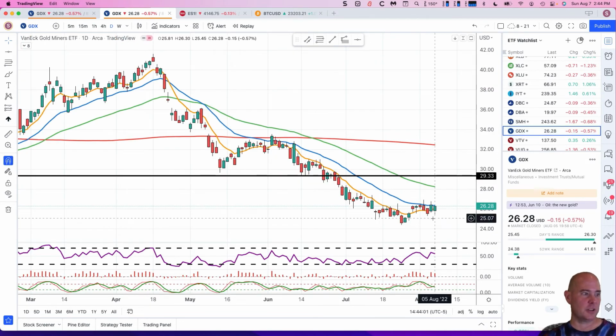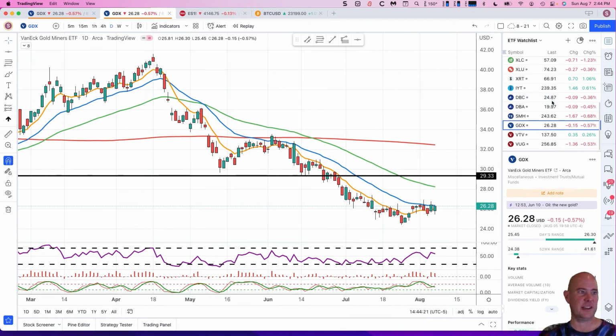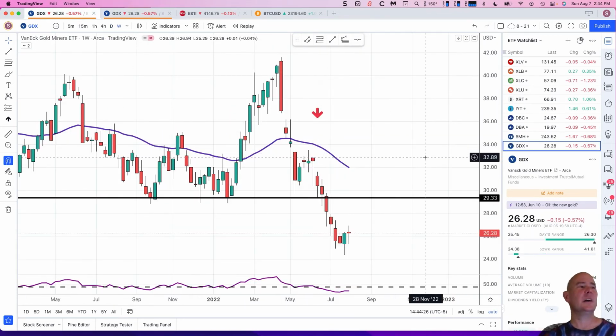Gold miners watching for a bottoming play. We'll start watching with gold. If in gold we get some more move up this week with a key close, we start getting a key close back above 27, 27.20, then I'll start looking for some gold miner plays. There's a lot of gold miners that are really undervalued, so there could be some short-term plays in there. That's something, if you're interested in some gold plays, could be an interesting area to investigate.